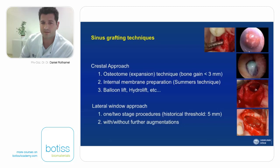So what sinus grafting techniques do we have? Of course, we have techniques using a crestal approach, like the osteotome expansion technique, where we need just a little bit of bone, and we are using the flexibility of bone based on the collagen content. Then we can use Sammis technique, so it's called internal membrane preparation, where we perform a preparation of the Schneiderian membrane and place some bone graft material underneath the Schneiderian membrane through this crestal approach. Then different aspects of it, using a balloon lift, a hydrolift, and so on. We don't focus on this because we don't use it in our practice or in our clinic today. Then, of course, the lateral window approach, 1 and 2 stage procedures with and without implant placement.